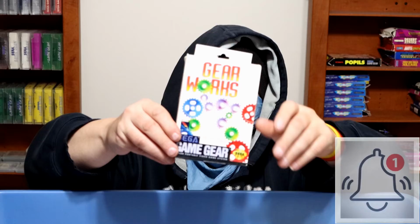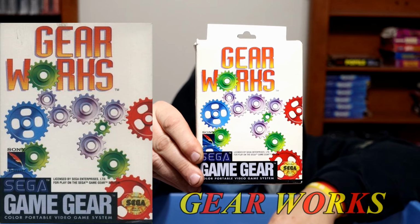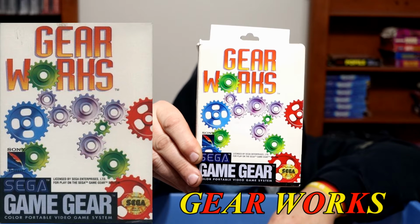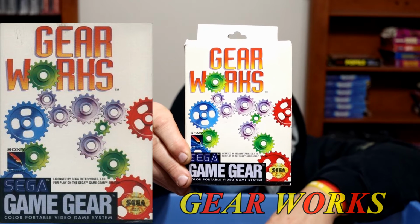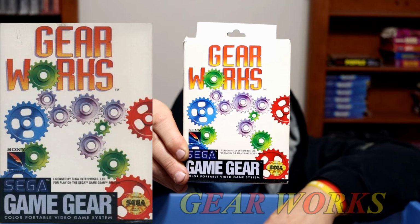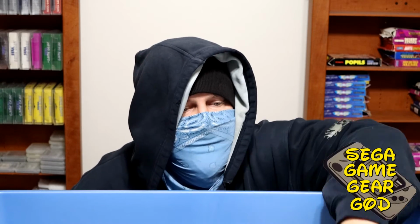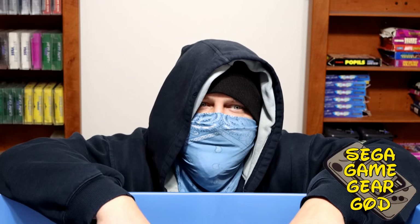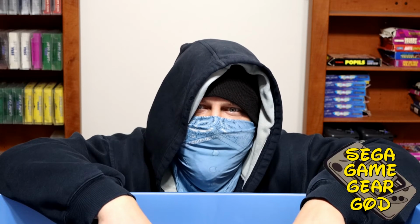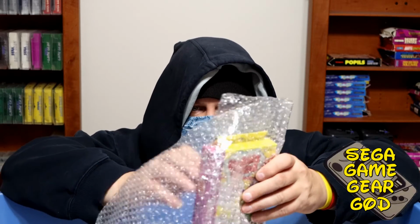We have Gearworks. This game I know that I've shown. This is just another copy complete in box. Because why not? Why not have several copies of each game? Someday when I sell my collection, someone is going to say, why do you have 9 copies of this game sealed? Why do you have 10 copies of this game sealed? Why do you have 13 copies of this one game? And I'll say, because I was chasing the ultimate one.